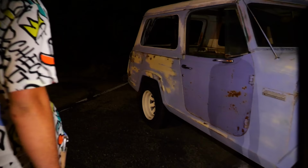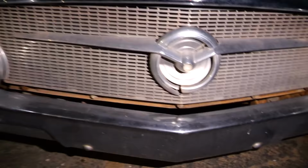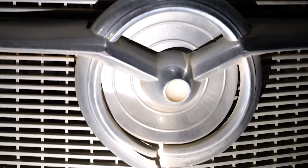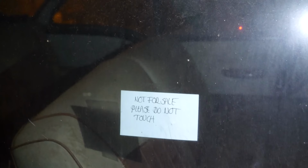Welcome to Arizona, man. It is a Commando, though. So that's 70s? 72, 73, I think. I could be totally off. That is a Buick Special, 55 or 56, I think. This is the 1950s car I would want, right there, the 1956 Buick Special. It's specifically this exact one. But I can't have it.